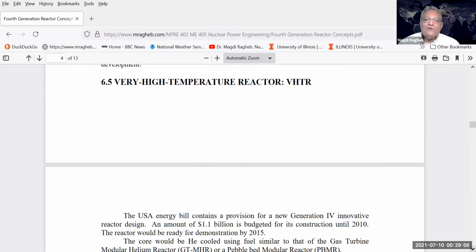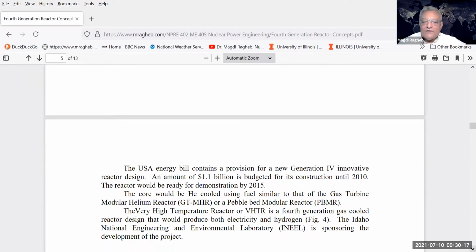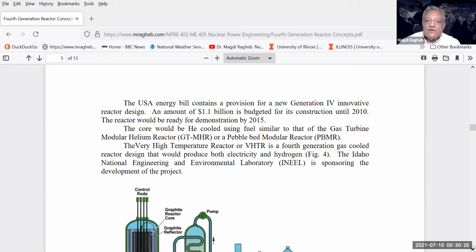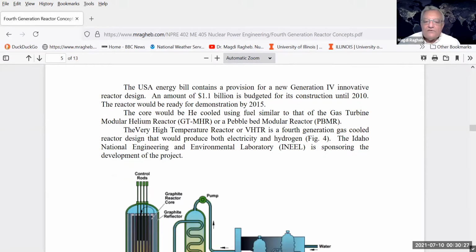Okay, I am going to order them in an order that seems to be the most important one. Today we talked about the need to dissociate water into hydrogen and oxygen. So in that case, we said we need a very high temperature. So the first concept is, in fact, being pursued, the very high temperature reactor. And they have, in fact, $1.1 billion dedicated to that project, and they wanted to have a demonstration, which did not happen by the year 2015.